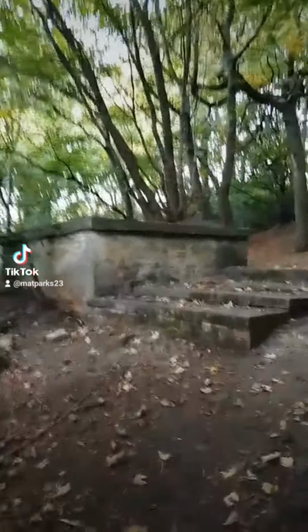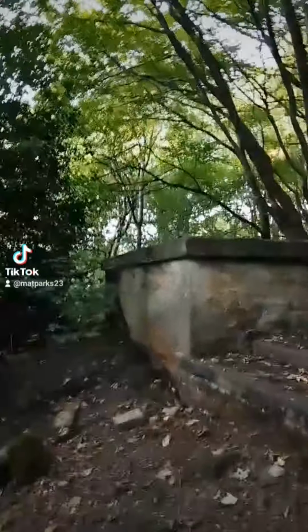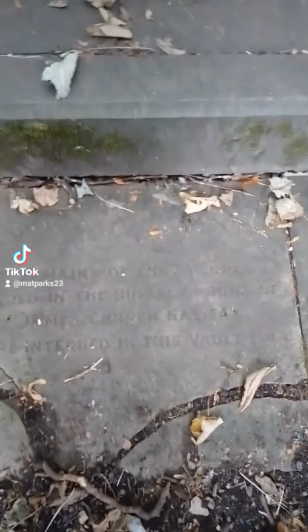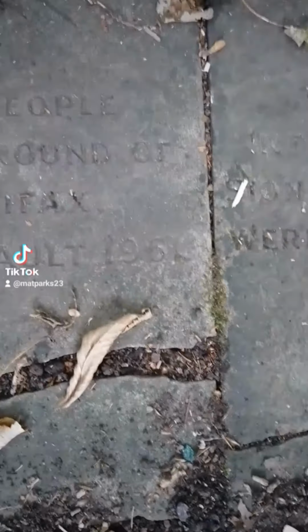We think this is where the bodies of the people removed from one of the churches, the remains are in here. It's like a big tomb, and there are some pictures here that tell us this one, the remains of 1,587 people from the burial ground of St. James's Church in Halifax, interred in this vault, 1964 maybe. So they're in there.